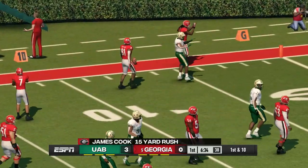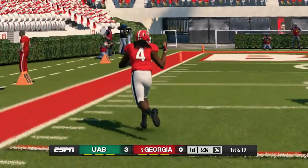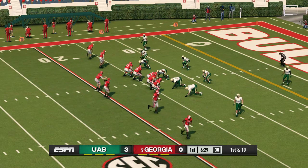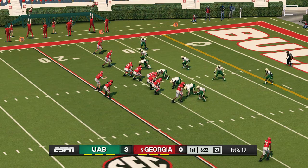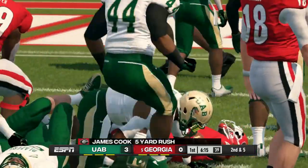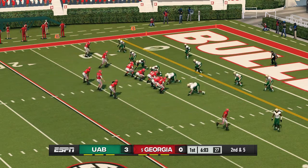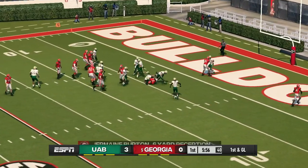Runs right around the 14-yard line. First and 10. Ball on the 14-yard line. After a decent pickup. Quick strike to the receiver. He's tackled at the 3.